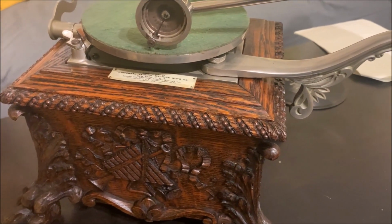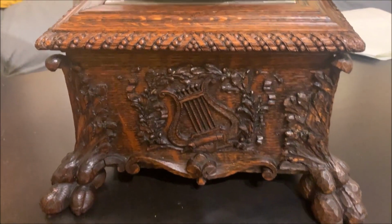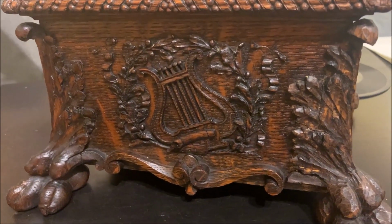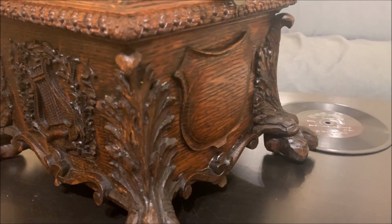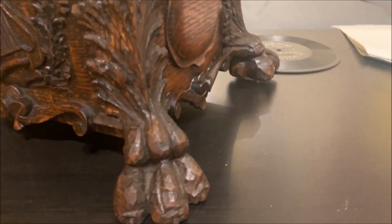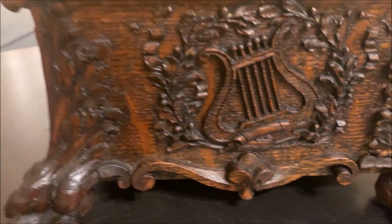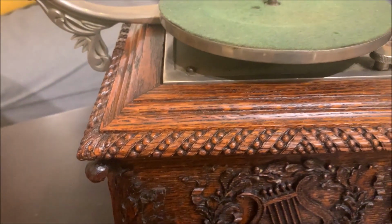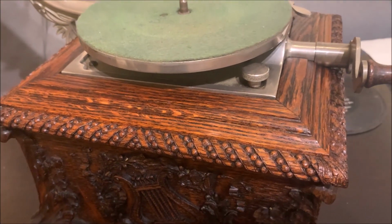Let's take a look at the other side. Wow, look at the detailed carving in that thing. And the claw feet. Look at that. I mean, this is really spectacular. And the thing about Zonophones is they usually have excellent finishes. And this one's no exception.